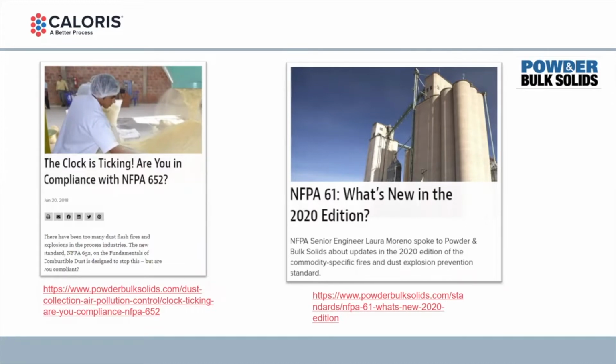So NFPA 652 was the middle one from the last slide, the fundamentals of combustible dust. They have a good article on the website. This one's a couple of years old because it says the clock is ticking, because you get a period of time to implement these standards at your plants, new operating procedures, new safety procedures, things like that. But at a certain point, one has to have them in place. So on NFPA 652, the clock is ticking.